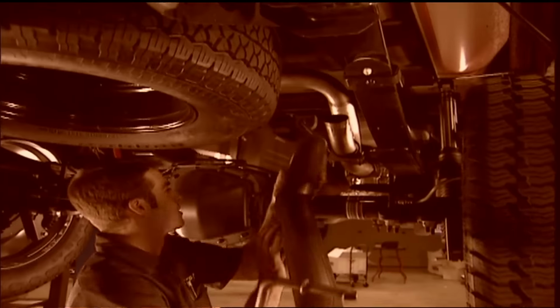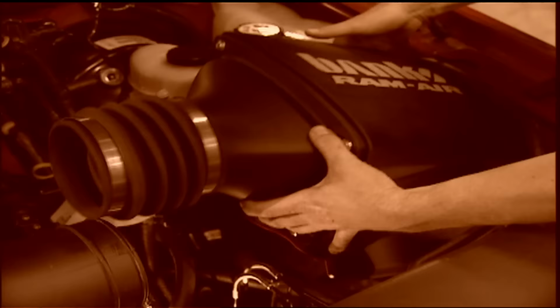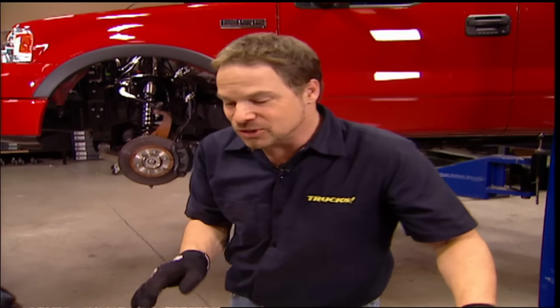Now we've gotten some of that power back thanks to the Banks Stinger catback stainless steel exhaust, Ram Air cold air intake, and some reprogramming with the AutoMind. The Stinger kit bought us an additional 25 horsepower and 17 foot-pounds of torque, but we're looking for more power, and we're going to get it with a set of these torque tubes.